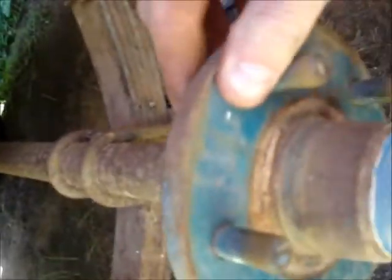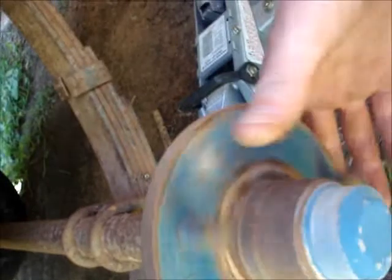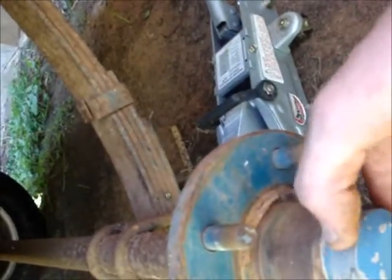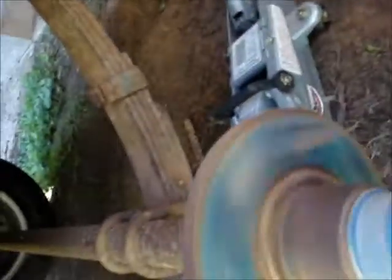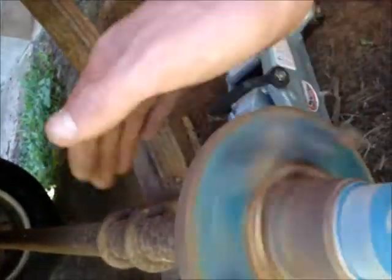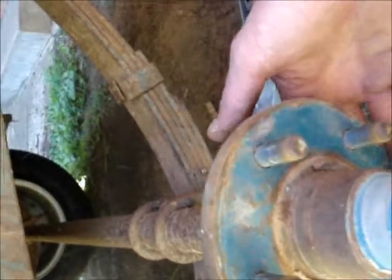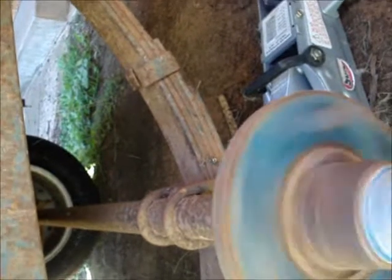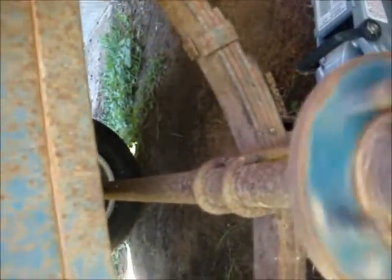But there's a lot of play in this bearing, so I'll pull it apart, see if I can't just adjust it, because you can do the nut up a little bit more. And repack it with some new grease. Otherwise I might have to buy new ones. I'll do new ones in both sides. Still spins alright though, so hopefully it'll be alright. I don't want to go spending a fortune, but we'll see how it goes.